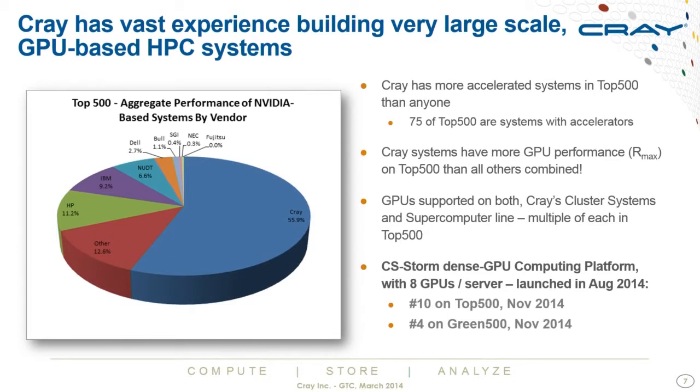The CS Storm product, the product that I'm going to be talking to you about today, is currently number 10 on the top 500. And not only that, even though it's a very power-hungry machine, it's also a green machine as well. We're also listed as number 4 on the green 500.